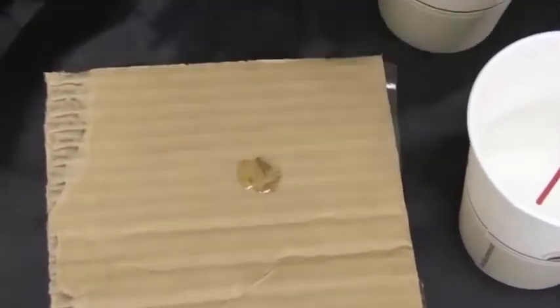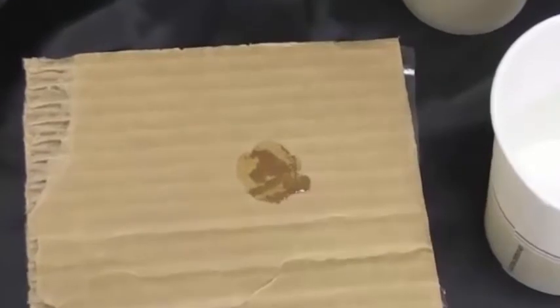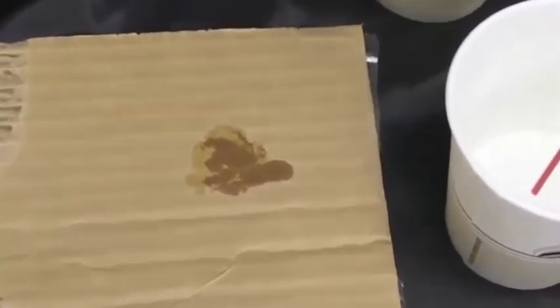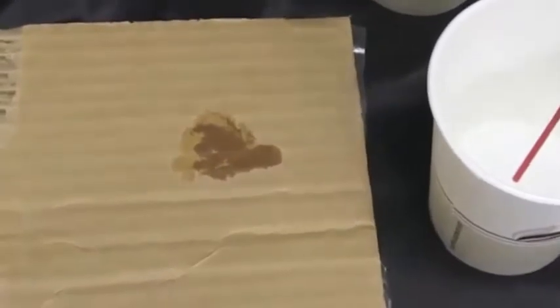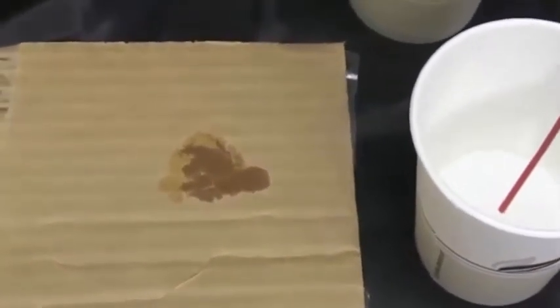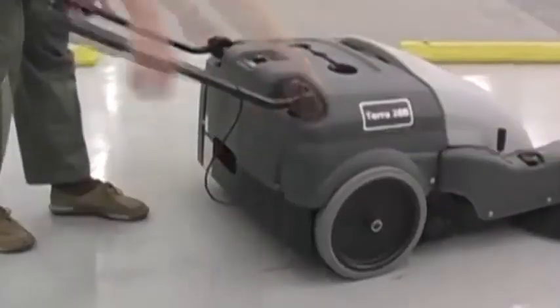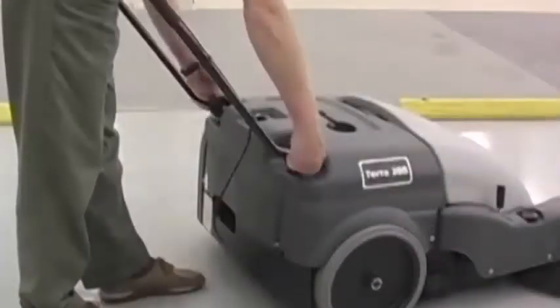And that's a good illustration to show the actual customer, one, you know what you're talking about. Two, the detergents are very important because what it's doing is it's helping the machine emulsify the soils so you have a better demo.